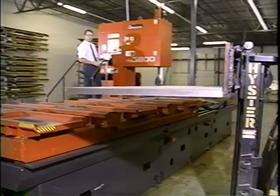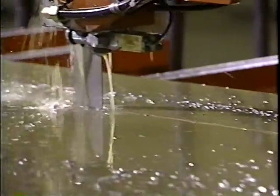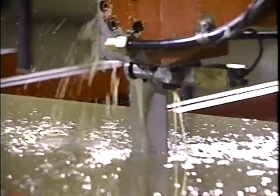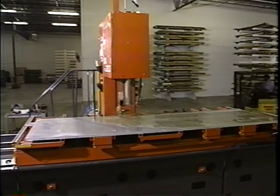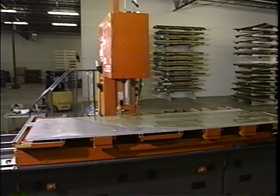For our plate products, we use a large vertical bandsaw. This saw is capable of making one continuous cut up to 12 feet long by 21 inches wide and up to 16 inches thick. The plate that is being cut here weighs approximately 6,000 pounds.